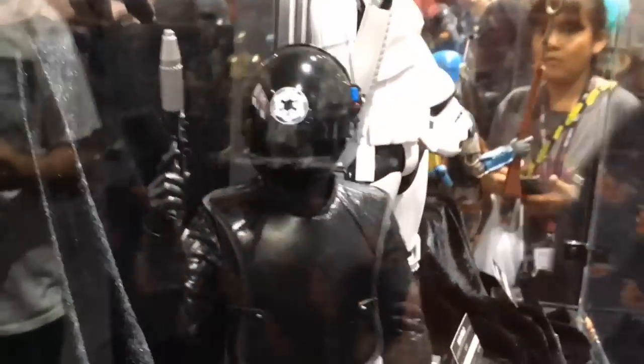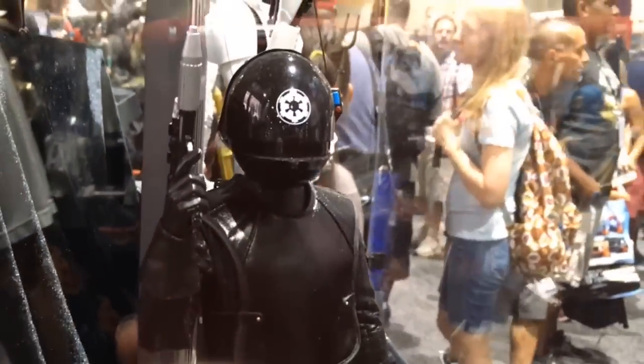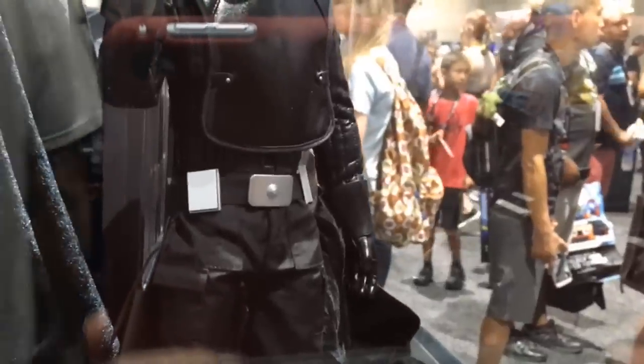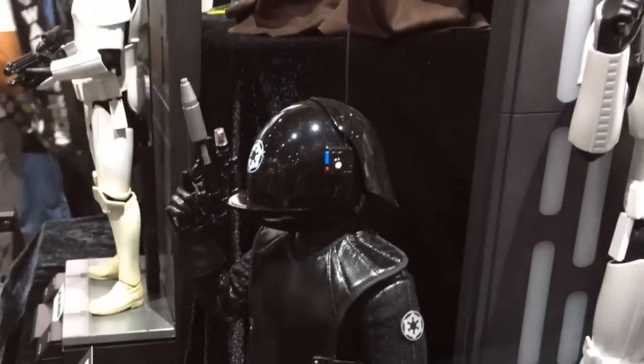And we've got a Death Star gunner. We saw one of these guys, there was a 501st member on another live stream who was dressed as a Death Star gunner. Their helmets are pretty cool. It's a very unique shape to them.